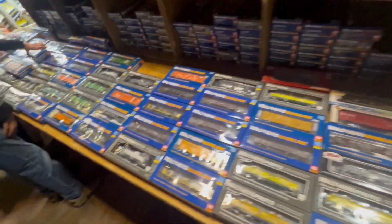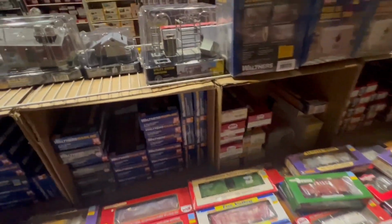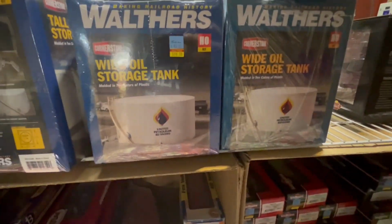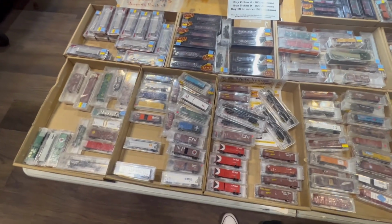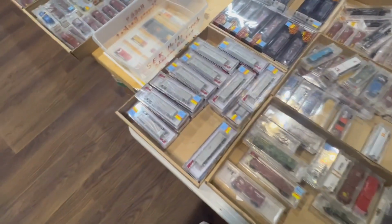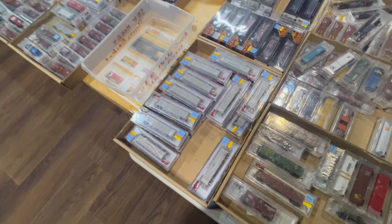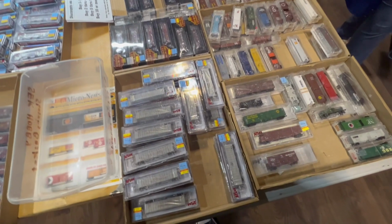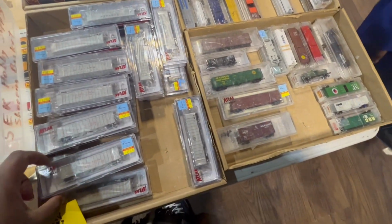I used to have HO scale when I was a boy. And look, a power plant, a substation, and a wide oil storage tank. Oh, that's cool. Here's where my head is at. If I do start another train set, I might downsize to this scale. It might be O scale. I think it might be O. Union Pacific.